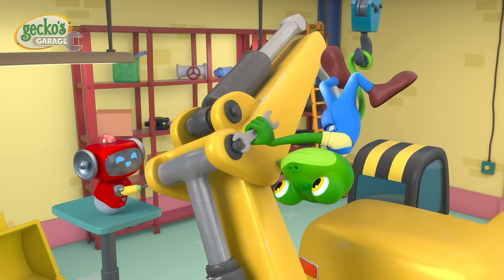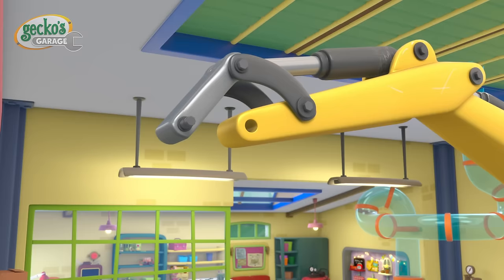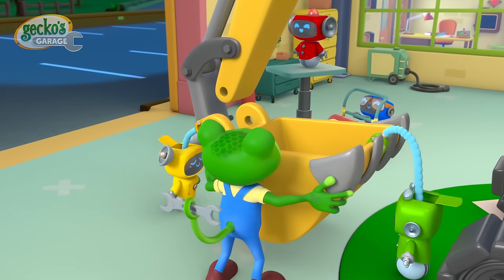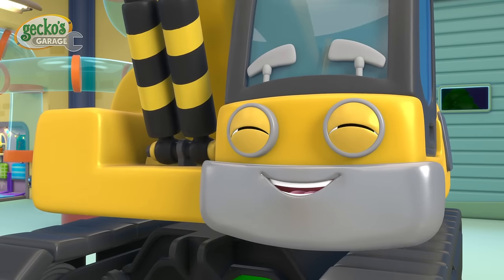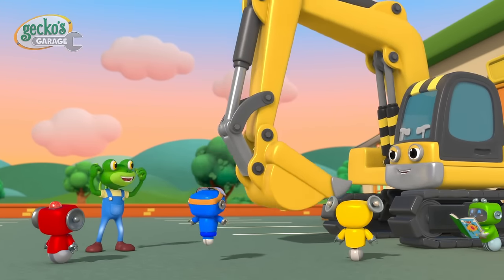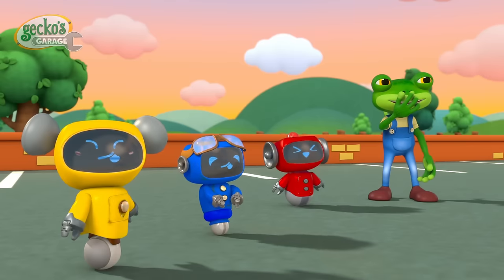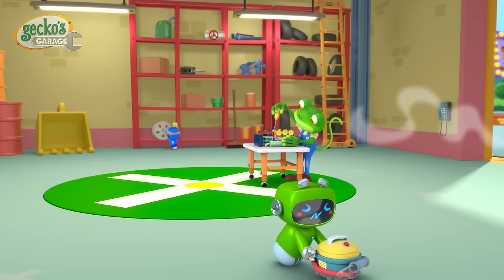Come on, Mechanicals, there's no time to lose. Let's undo these great big screws. The hydraulic pistons make Eric so strong. Let's put these new ones where they belong. You're all fixed and ready to roll. Just don't fall back into that big hole. Great work, Mechanicals! We made Eric strong and powerful again! Bye, everyone!